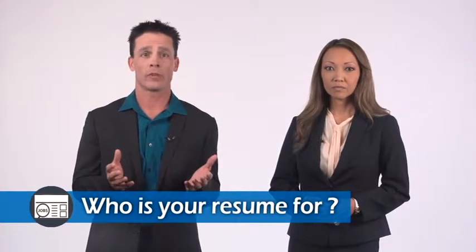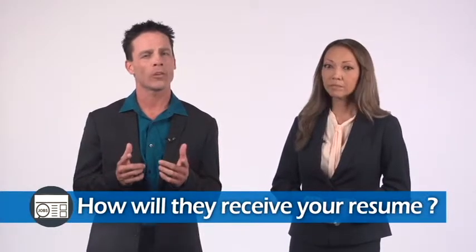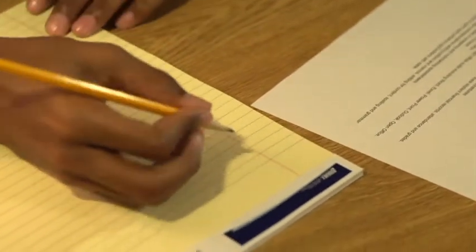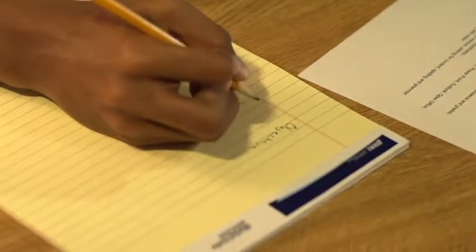First, who's your resume for? Next, what do they need to know about you? And finally, how will they receive your resume? A lot of people tailor their resume to the job they're applying for. In this way, the skills, abilities, and experience you include clearly match the requirements of the position. In fact, you may have several different versions of your resume depending on the particular job or employer you're after. This holds true whether you use a chronological, functional, or combination template.